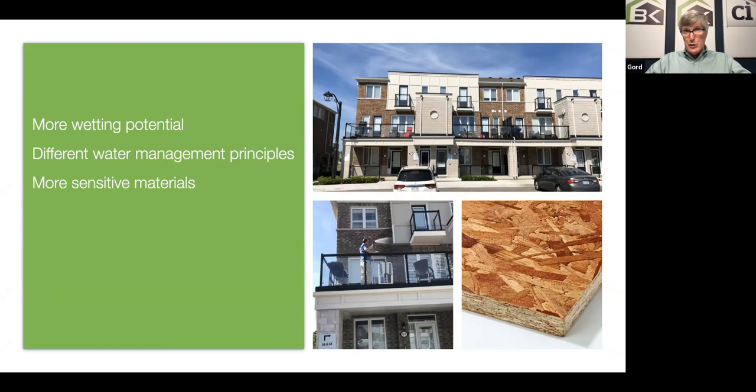We have conditioned space over top of unconditioned space. On the left-hand bottom, you're seeing they're actually watering this building, and within 20 minutes, the water shows up in the kitchen ceiling of the unit below, because it's stacked towns. They're seeing water 20 minutes later that sprayed on the outside, and you go, how did that get there? It was following the line in between a two-layer subfloor, which forms part of the fire barrier, if you will, but it's causing problems.